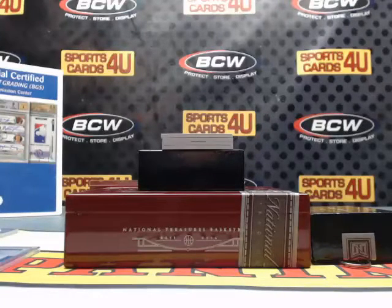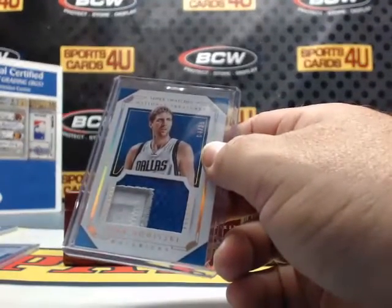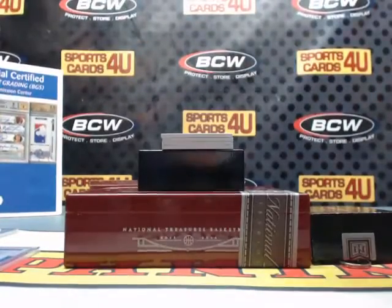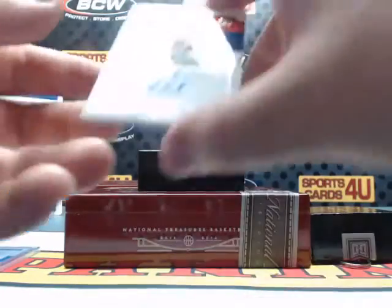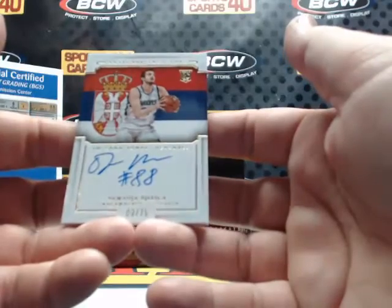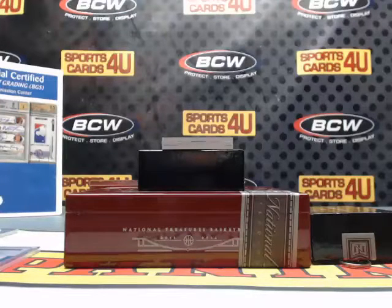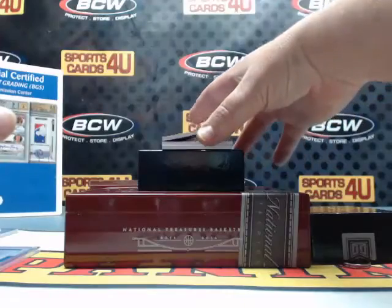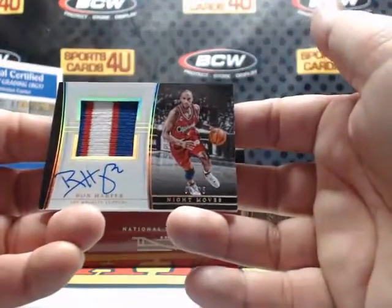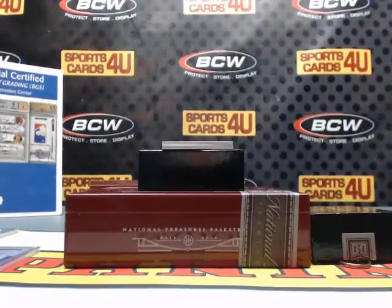Hometown Heroes autograph, card number 35, for the Heat, Justice Winslow. Didn't know he had redemptions. Autographed jersey, 2 out of 46, for the Pacers, Paul George. Autographed jersey, 24 out of 99, rookie for the Magic, Mario Hezonja. One box to go.